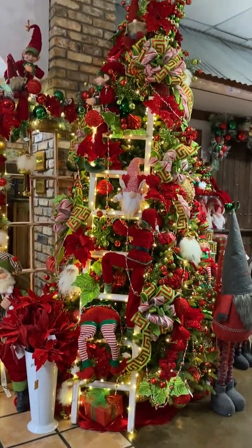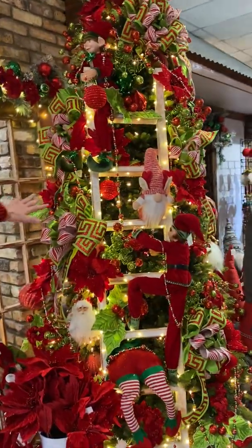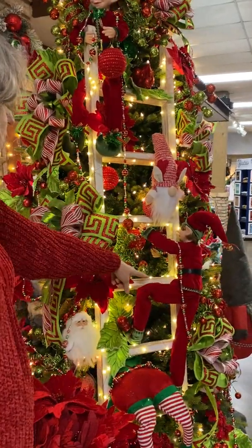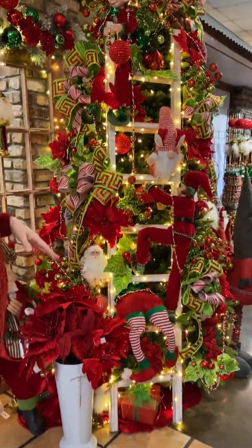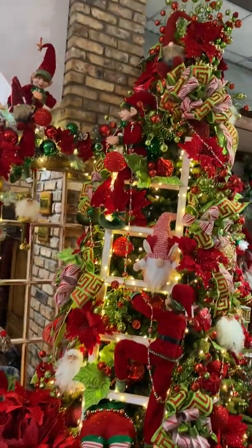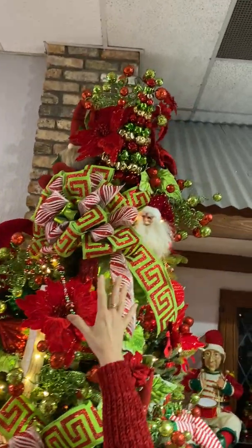Is that not the most fun you've seen in a long time? We had so much fun. We incorporated a white ladder into the tree, wrapping it with micro lights and having the elves crawling up and down, being busy getting the tree set up. You can see where instead of being traditional with that jingle bell cone, we put it coming out of the top of our tree. And then that ribbon makes a huge statement.